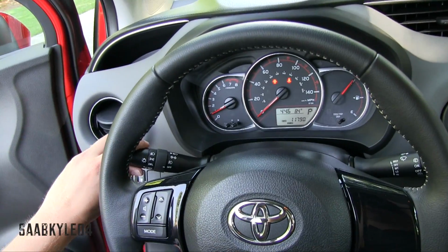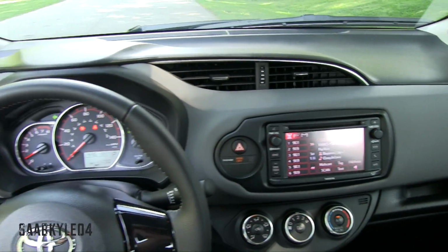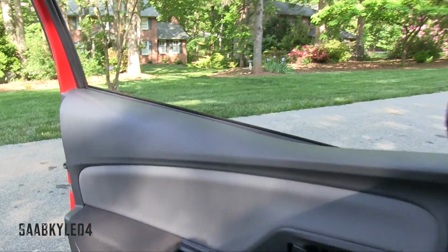And so, we're going to flip on the projector, LED accented headlamps, fog lamps, and the hazards. The driver's side window is automatic down. And we'll go ahead and check out the exterior.